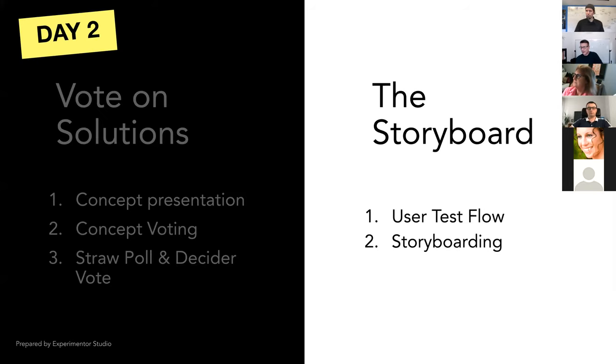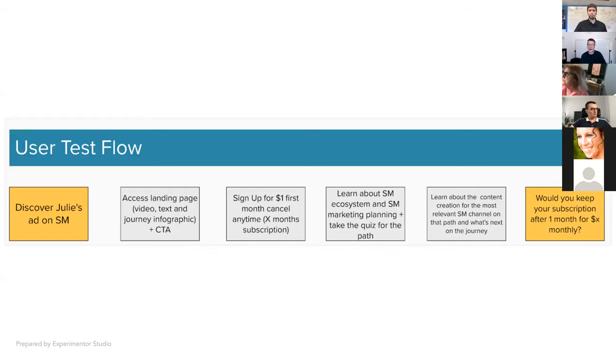Well, once the decider decided on the concept model, we started the storyboarding process, which is done in two steps. The first one is to identify a minimum set of touch points between our course, our learning experience, and the tester. That's why we call it the user test flow. These six steps are actually touch points between our course and the learner. We wanted to have something simple because we wanted to be able to develop everything in only one day. So that's why we limited everything to only six steps.